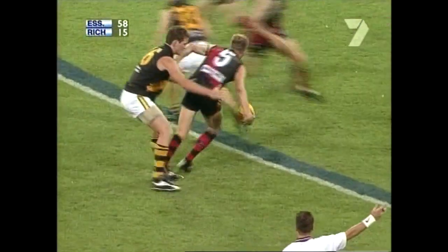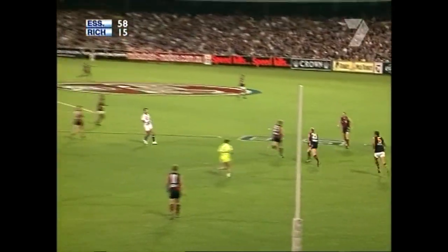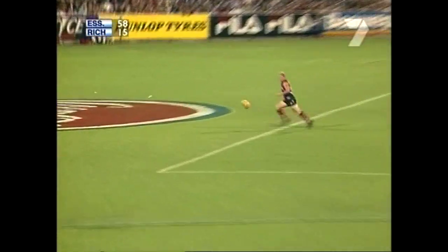Bowden, handball out okay to Campbell. Crowd thought it might have been a throw. Hurd was covered, that is sensational. Wallace decides not to use Hurd, kicks the ball across the ground. Pretty good option, I think.